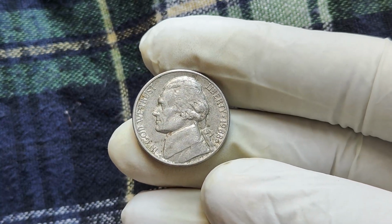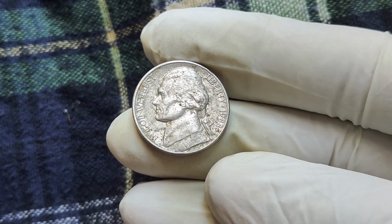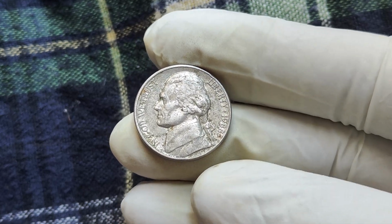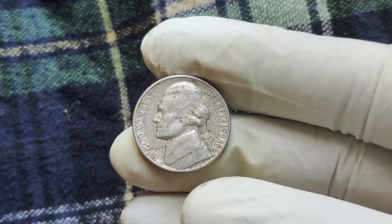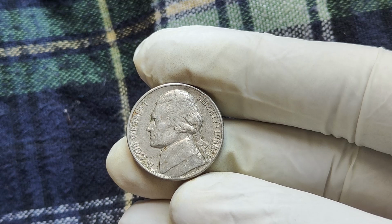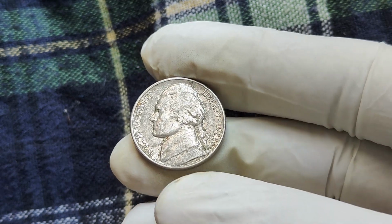Imagine stumbling upon one of these rare nickels, only to realize later you spent it on a cup of coffee. Painful, right? That's why you need to know exactly what to look for, and I'm about to reveal the key signs that could turn an ordinary nickel into a multimillion-dollar jackpot.